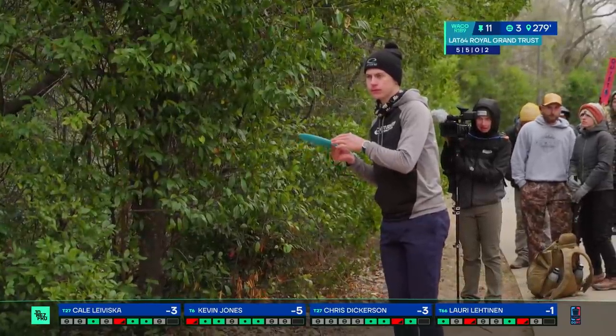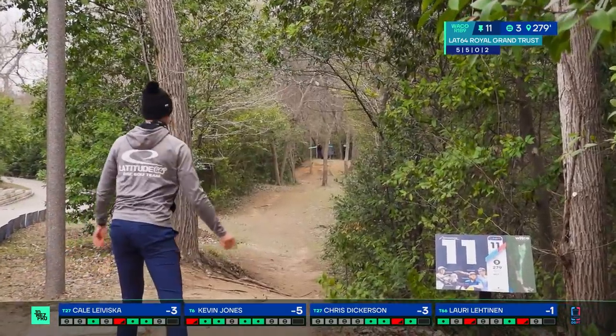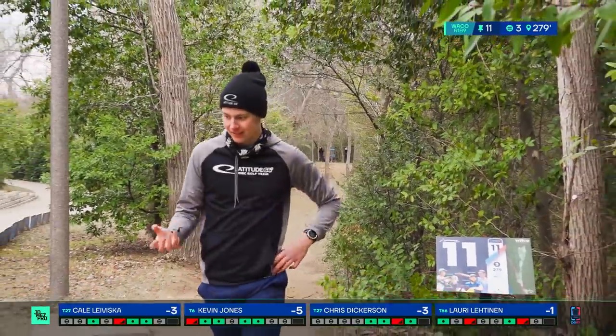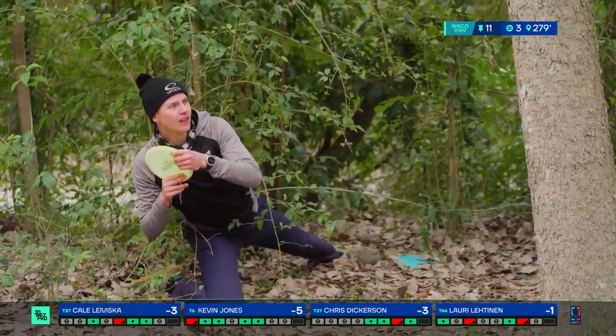And now we are going into the direction of the headwind for the remainder of the round until 17 and 18. So even though we are in the woods, the wind is down a little bit. There's still definitely an influence of that wind coming down that fairway.